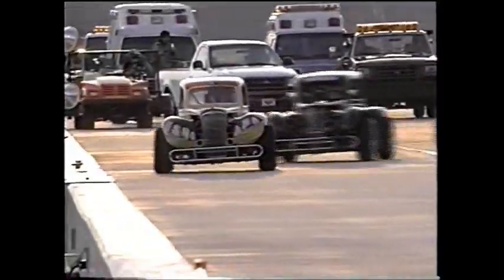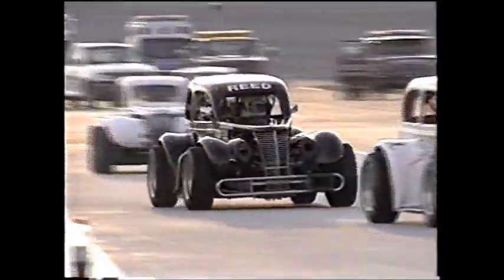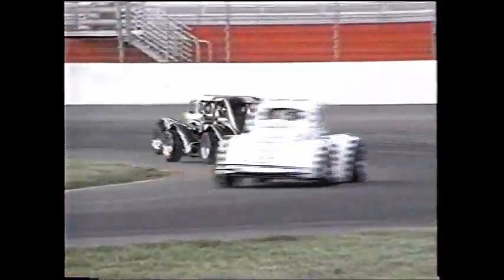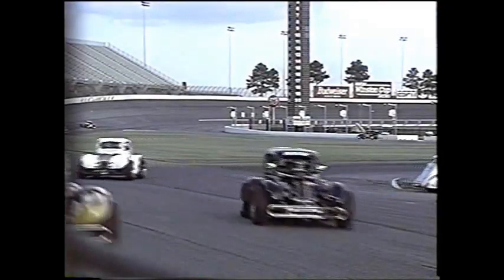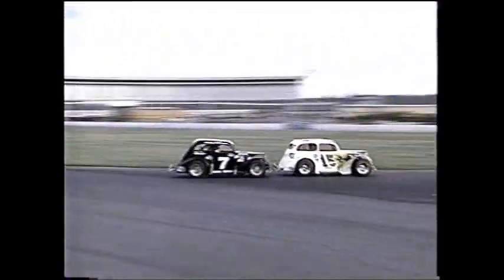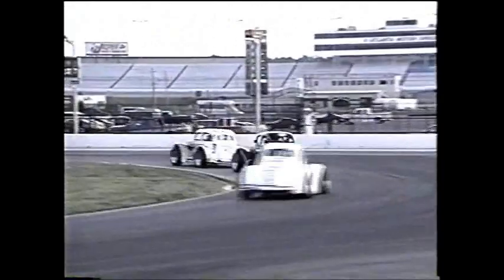Now, Ellis drops back to third, Sorensen in second, and look at him line up and set his sights on Bill Plemons. This is going to be a fun battle because you know Sorensen has the speed. Now, Jay McCart has apparently pulled off on the infield. We'll get another look at him in just a minute, but that's causing some problems, slowing things down, but no yellow yet. Meanwhile, the battle up front continues.